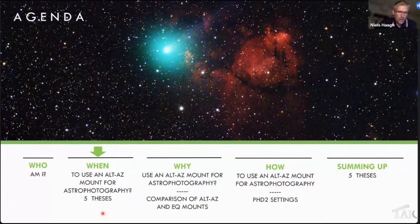So we'll not be talking very much about cameras and focusing or filters and all the other things that we have to work with when we want to take a good astrophoto. It's the mount that's going to be the main subject for this presentation.